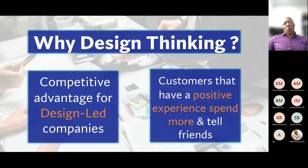We then went on to look at why design thinking, and why do we need it? So we found out it is used by design-led companies to gain competitive advantages. And when you achieve innovative and effective solutions with your designs, the experience for your customers is going to be positive. And a positive experience means they're likely to spend and spend again. And also, the customer will likely tell their friends.